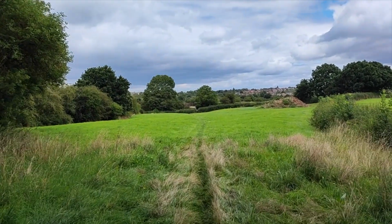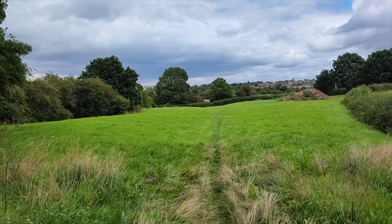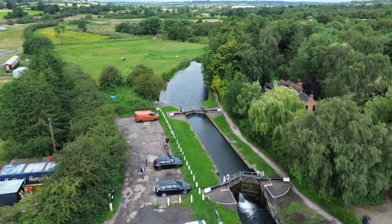This one carries on down under that bridge, past Shipley Gate station, and in then to Shipley Lock.